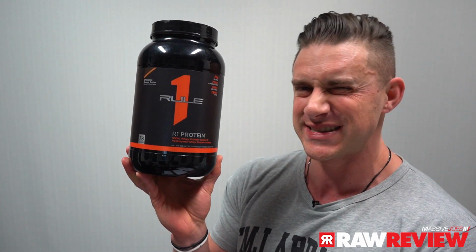Price and value for money to finish off on this Rule 1 R1. In your 38 serve tub, your smaller tub, in the Australian marketplace, you're looking at $79.95, which breaks out at $2.10 per scoop. If you go up to twice this size, the 76 serve tub, that price per scoop comes down to $1.84 at $139.95 for the 76 serves. If you go into the big bags, and as I mentioned, this is where the Rule 1 R1 protein is unbeatable when it comes to value for money.